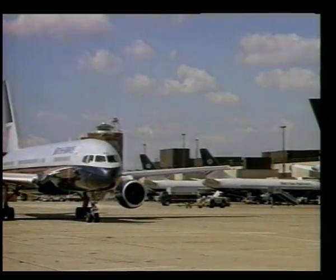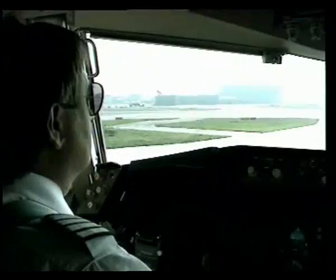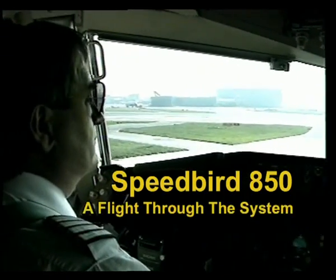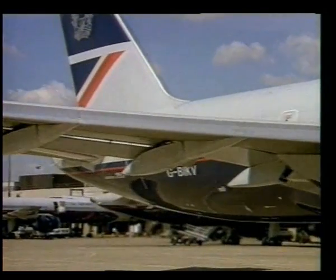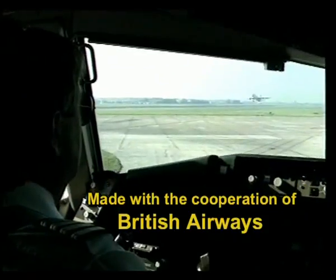Ground, good morning, Speedbird 850, approaching block 45. Speedbird 850, at the corner, join the other taxiway, boarding point 799. On the corner to the outer, 99, Speedbird 850.